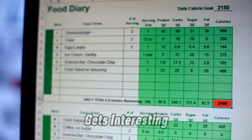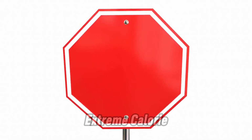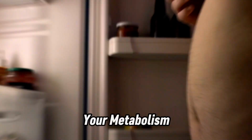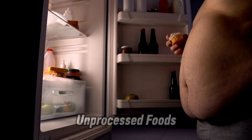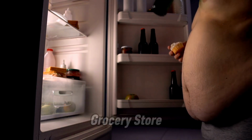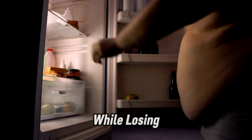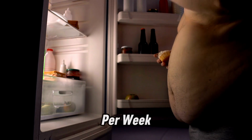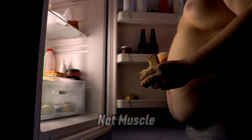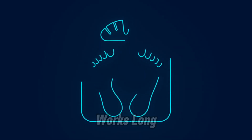But here's where it gets interesting. How you create that deficit matters tremendously. Extreme calorie cutting tanks your metabolism. Instead, aim for a moderate deficit. Focus on real unprocessed foods from the outside aisles of your grocery store. Prioritize protein, which helps preserve muscle while losing fat. And include resistance training at least 3 to 4 times per week to ensure you're losing fat, not muscle. The sustainable approach isn't exciting, but it's the only one that works long term.